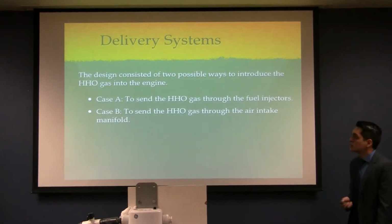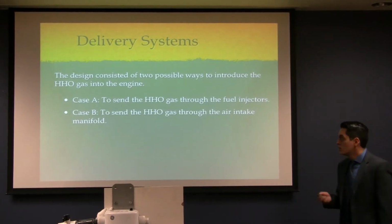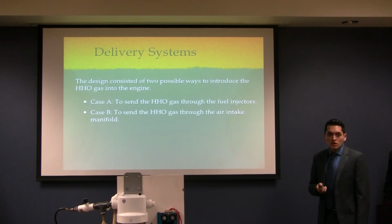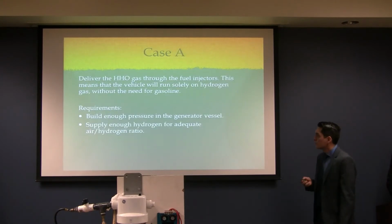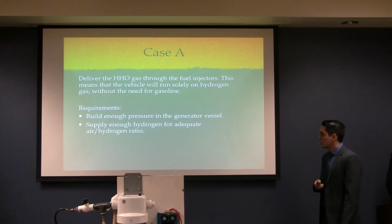Okay, delivery systems. In our case, we focused on two different types to deliver the HHO gas into the engine. We're going to call it case A when we send the HHO gas straight to the injectors, meaning the fuel line will be shut off. Case B will be when we send the HHO gas into the air intake of the system. Case A is a very ambitious way to make use of this generator.